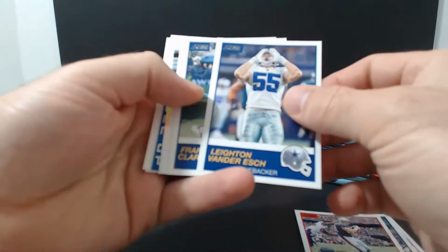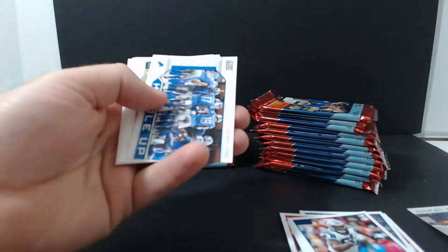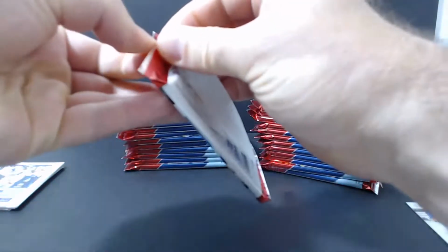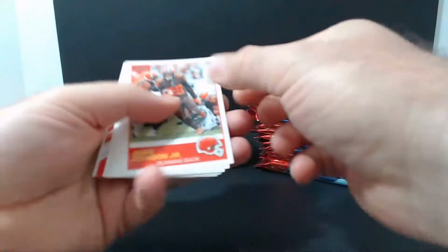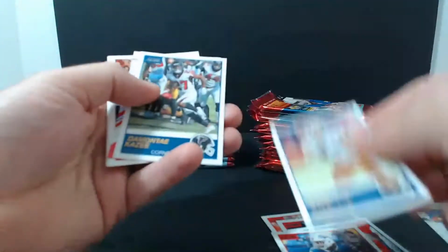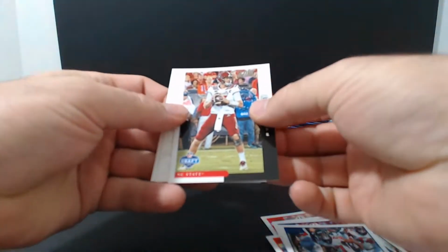Hey, Rob. Oh, Gronk. All right. First insert is Aaron Rodgers. We got Julian Love, Elijah Holyfield, and Byron Murphy. Duke Johnson, Mr. Flacco, Desmond King, Zach Ertz, Kyle Juszczyk. Looks like I've got a Baker Mayfield Epics. Doesn't look like it's numbered. I don't even know if Score does numbered cards.